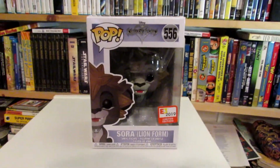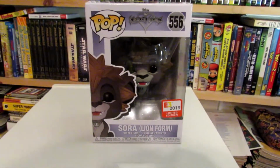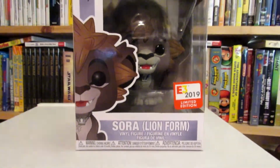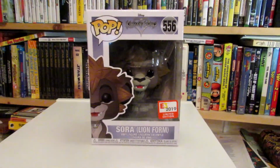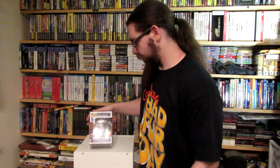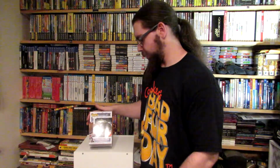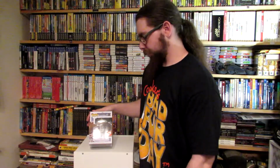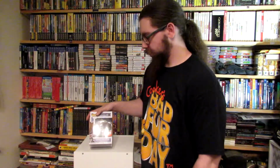Now this is the Kingdom Hearts 2 Sora in lion form. It was an E3 2019 exclusive that GameStop's got, so I picked it up at work. It's really cool. I don't really enjoy the Lion King world in Kingdom Hearts 2 as much as a lot of people do, but it's still a cool pop. It's a different form of Sora, and it's a cool representation of both Disney and Square Enix.